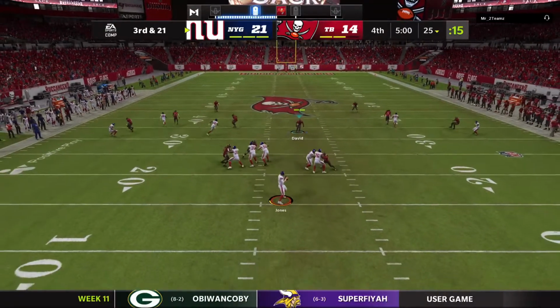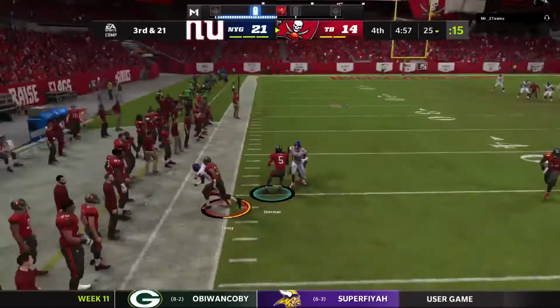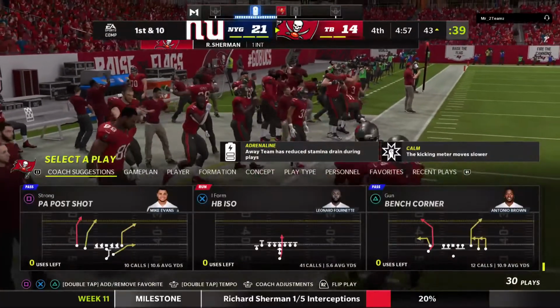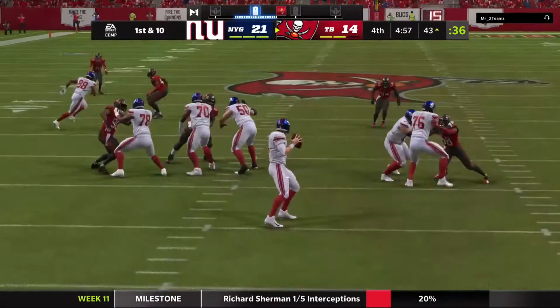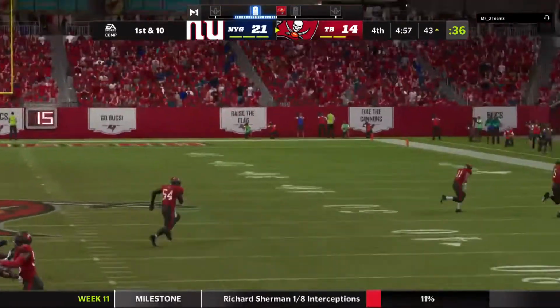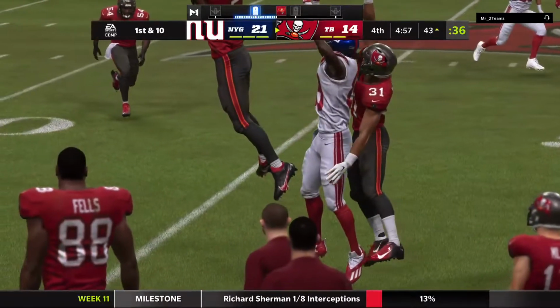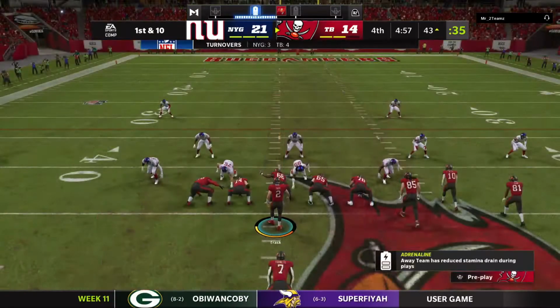Now on 3rd and long, they'll look to throw. And look at this. They get the turnover they needed. It's intercepted. It's the Pro Bowl quarterback, Richard Sherman. A critical error there in a tight game in the 4th. All you talk about is taking care of the football, and especially with a lead here in the 4th quarter. Turning it over, now the door is open for the opposition.